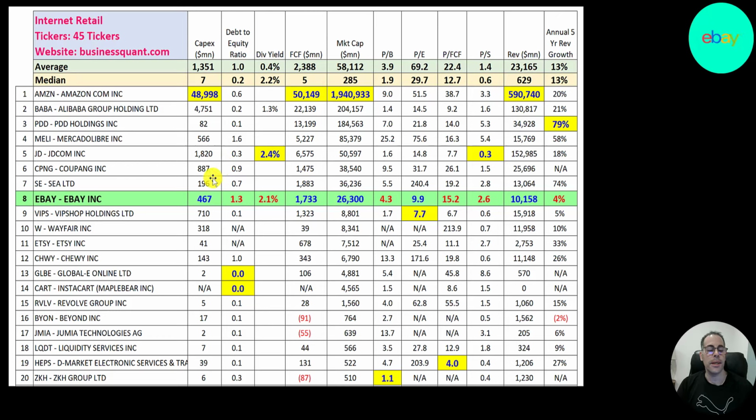There are 45 companies in the same industry as eBay, and if they have a number in red, they're worse than the median. If they have a number in blue, they're better. They spend $467 million in CapEx, a lot less than the average, but more than the median. Wow, look at Amazon, nearly $50 billion in CapEx, which is double their market cap. They do have a lot of debt. Their debt to equity ratio is 1.3. For every dollar of equity, they have $1.30 of debt. They're one of the few companies on this list that pays a dividend, 2.1%. It's a pretty good dividend. They generate a good amount of free cash flow, 1.7 billion. The average is so high because of Amazon dragging up the average.